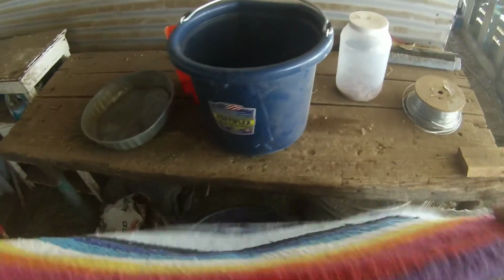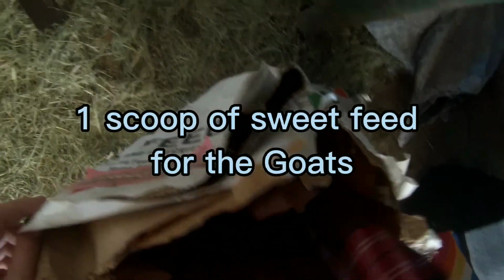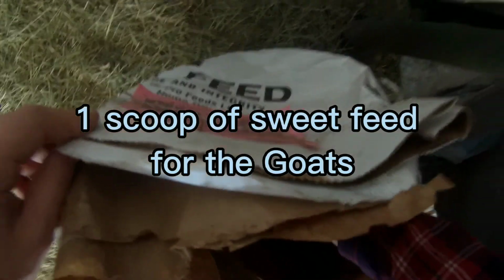Raven gets one scoop of GoPro alfalfa pellets so that he gains weight back. If you're wondering why he needs to gain weight, when we first got him he was all nice and had more meat on him, and then he was eating just hay, and right after that he got on the skinny side, so he has to eat a little bit more.